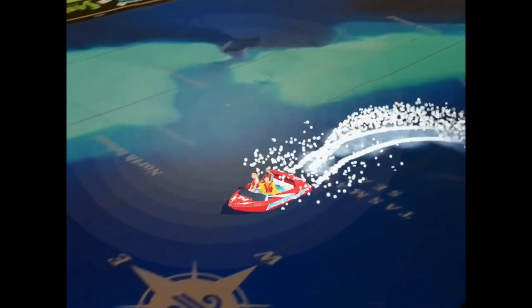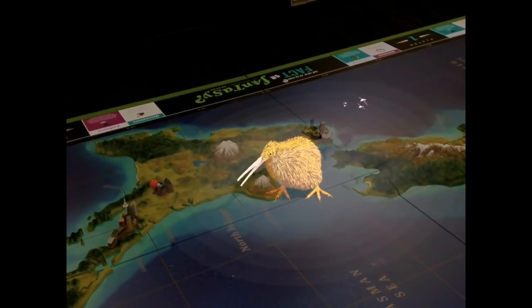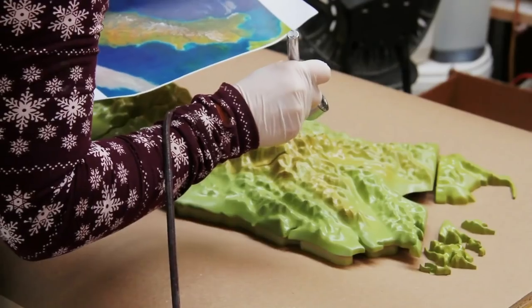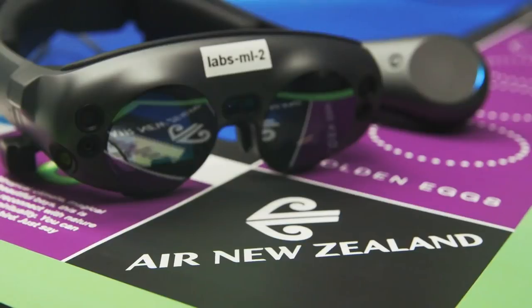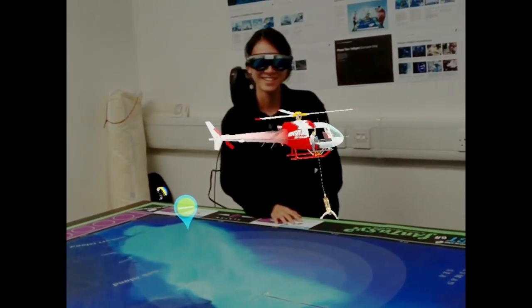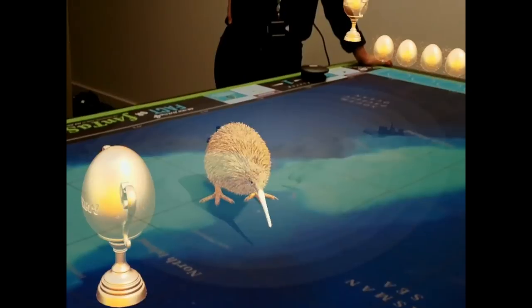The excitement of doing something that nobody else has done, that just keeps you motivated and it keeps you fired up. This is really just the start for us. At Air New Zealand, we're always curious, we're always looking at new ways of engaging with customers, and that's often through new technology. We're really excited about the opportunity as to where this technology could take us. Kia ora.